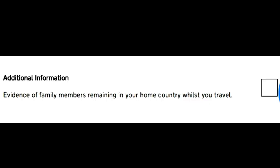Okay? Next on the checklist is additional information. Evidence of family members remaining in your home country while you travel. Okay, so ako, gumawa ako ng template wherein in-indicate ko doon yung family members na iiwan dito sa Pilipinas while I travel. So, yung pangalan naman ng mother ko and father ko. And nilagay ko rin yung present address nila, yung occupation, and their birth date.